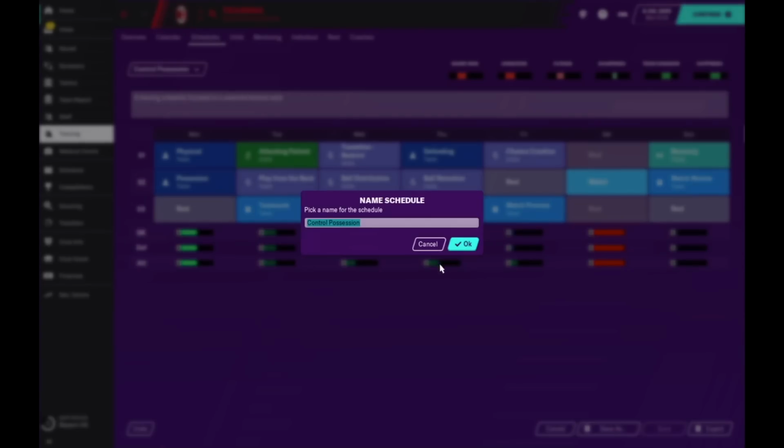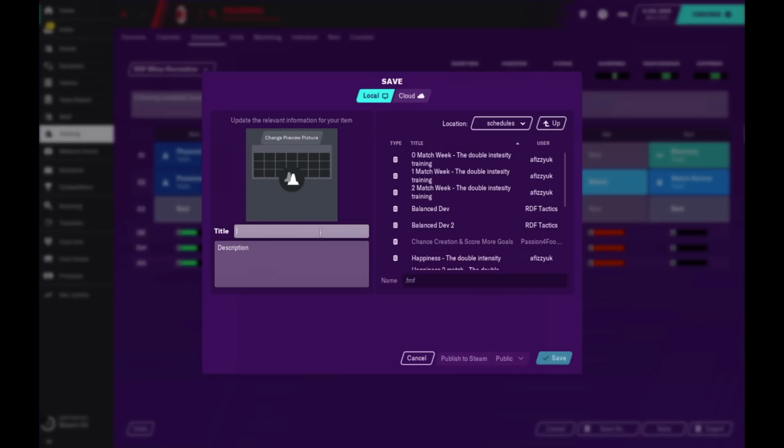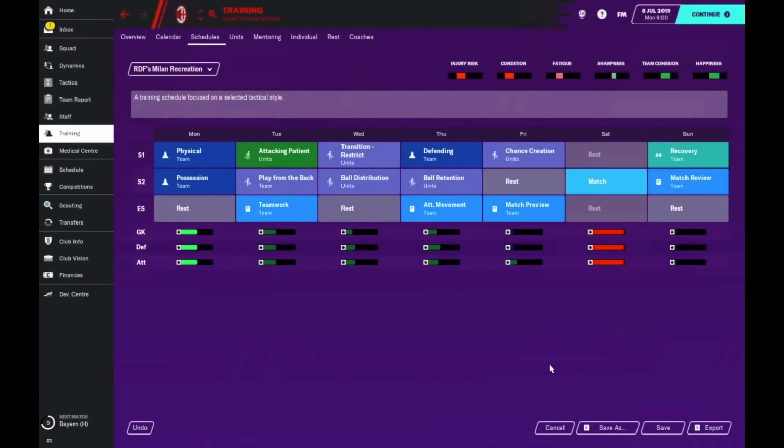I'm going to save it. AC Milan recreation. We're going to export this, RDF's Milan recreation. And there we go. So for you guys, this will be attached to the tactic.